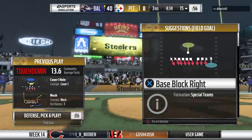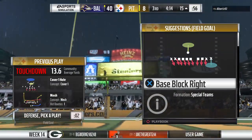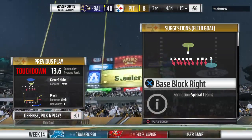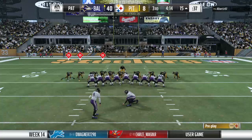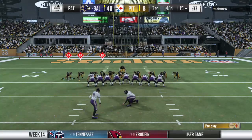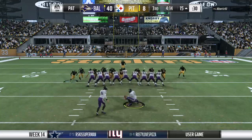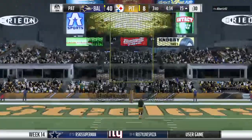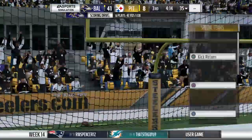How in-depth is that quick game part of the playbook? It's pretty in-depth because people want the ball out of the hands of the quarterback into the playmaker's hands downfield as fast as possible. There are a lot of plays, a lot of options involved with that. And the lead grows even larger here in the third quarter.